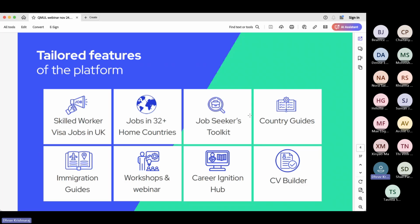Additionally, we also support international students in finding roles in their home countries. Currently, we have internships, graduate roles, and roles with up to 5 to 7 years of work experience in more than 32 country home markets. So if you're a student coming from South Asia and you want to explore going back home, or a student coming from Africa, Europe, North, or even South America, we have all these countries covered for you.